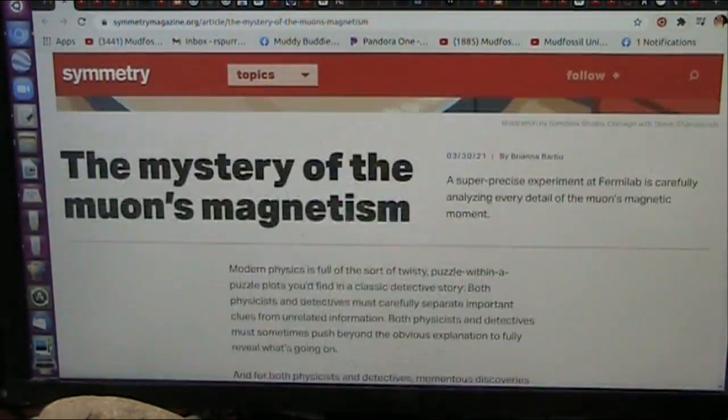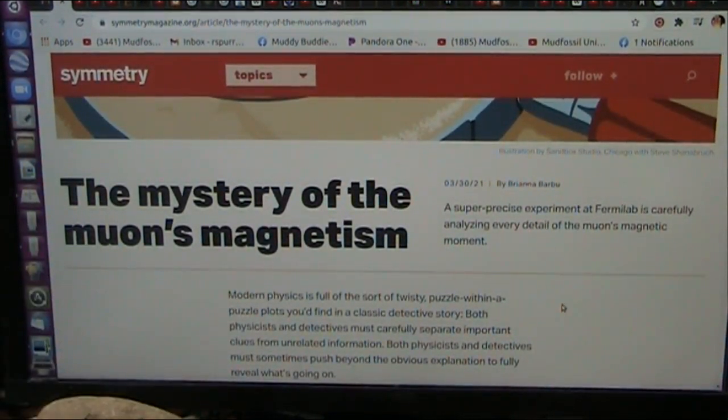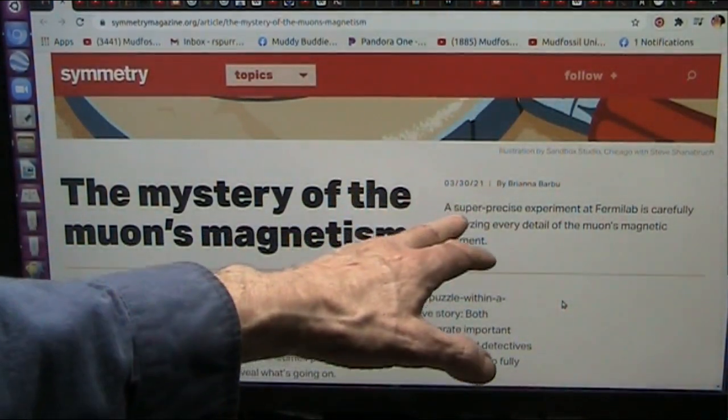Well, I have already detected and showed it, and it's not hard to see at all. Well, guess what? That is such nonsense. I can't believe it. It's been 10 years, and here it is, the mystery of the muon's magnetism. This is just, well, I guess it's today.